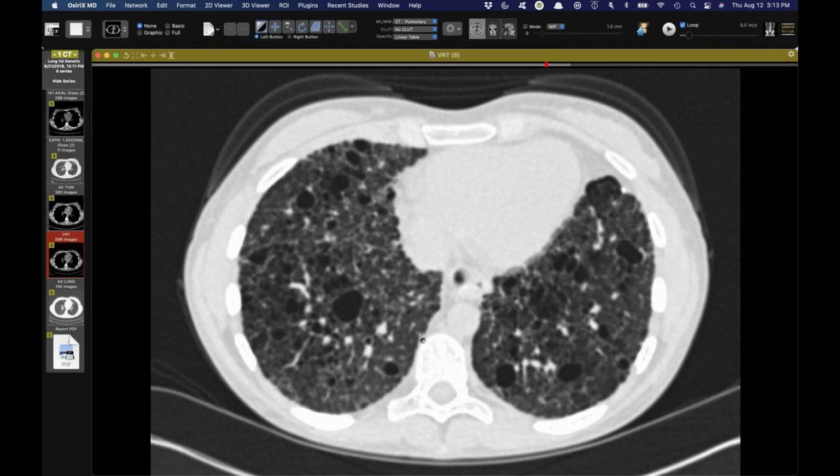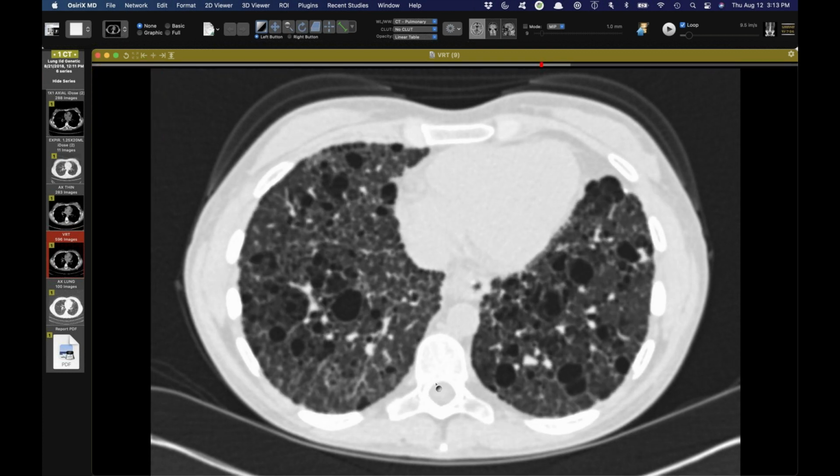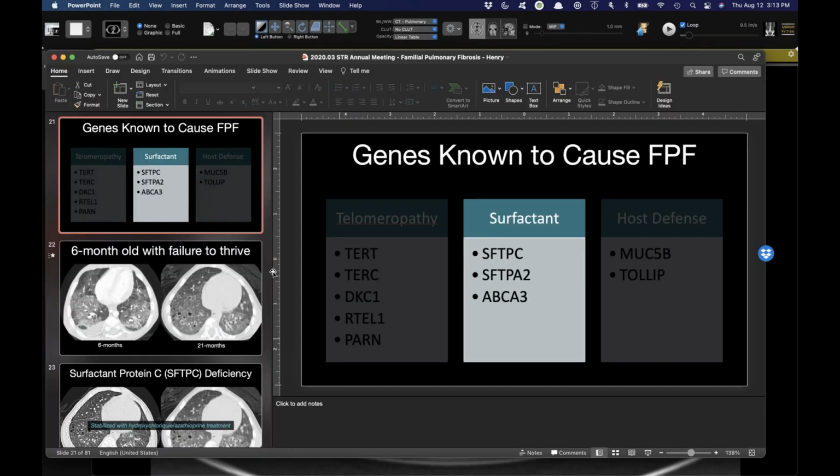We followed a couple of families when I was at UCSF, and this is one of those where there's acceleration from generation to generation, but this was essentially a de novo mutation, or just a sporadic mutation of surfactant protein. So I think anytime you see something in a young patient, genetic analysis, especially now that whole exome sequencing can be done, is very useful. And this is an unclassifiable type of fibrosing interstitial lung disease.